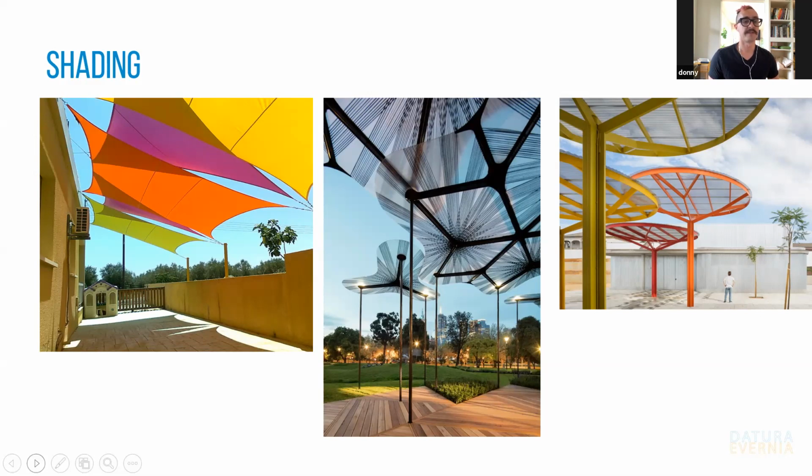They're big, they're overhead, they're vertical. They can be seen up and down the street. They could be seen from the waterfront. They could be seen from the train. So here are a few examples of different large shade structures. Some of them could span over the space. Some of them could be pops of shade along the corridor. Next slide.